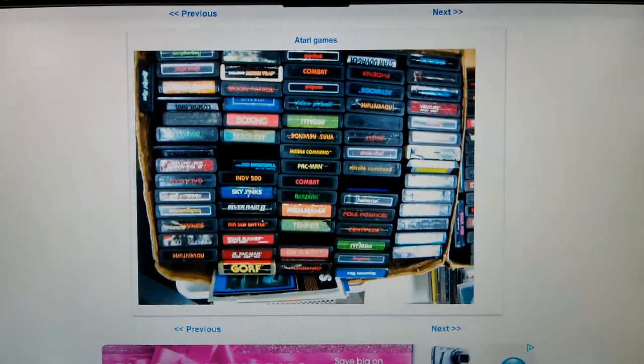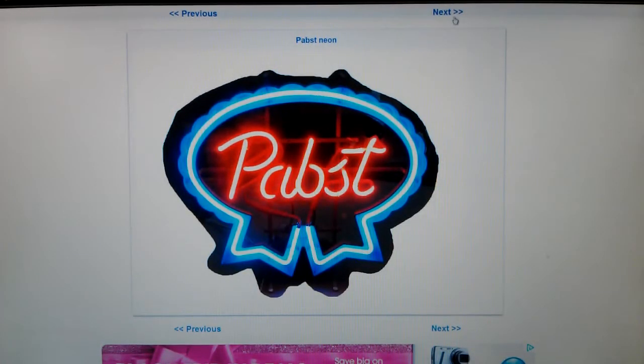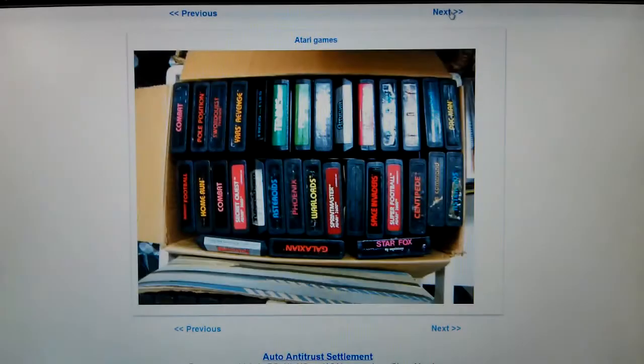Unfortunately, there was a reseller there that was paying more than I wanted to pay for a system I didn't own myself. But I did actually end up getting a couple Atari 2600s. One I got from somebody else there who won one. Paps Neon, some cool neon things.